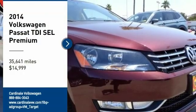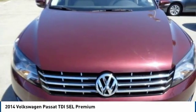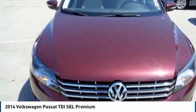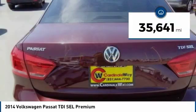Take a ride in the 2014 Passat. The Volkswagen Passat is roomy and powerful. It is a supple and controlled ride with a quiet and comfortable ride. Volkswagen brings it all together and is priced below $15,000. This vehicle has less than 40,000 miles.